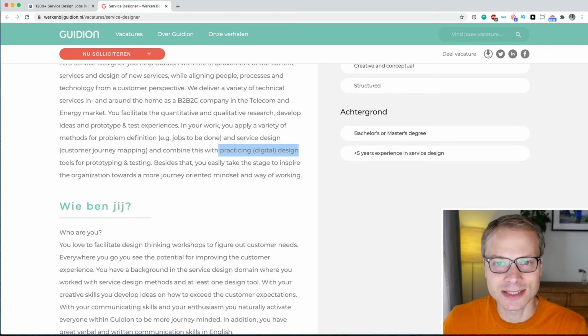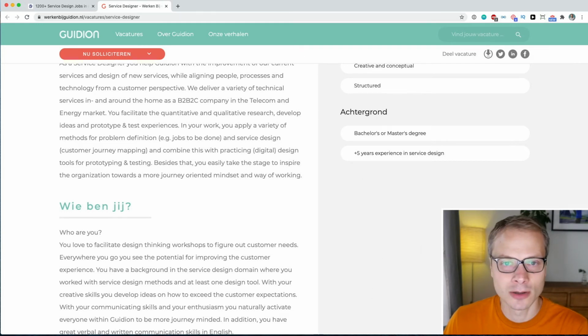I can prototype and test in Keynote. So is that what you're looking for? If it's not important, don't mention it. If it is, make it really clear somewhere on this page.